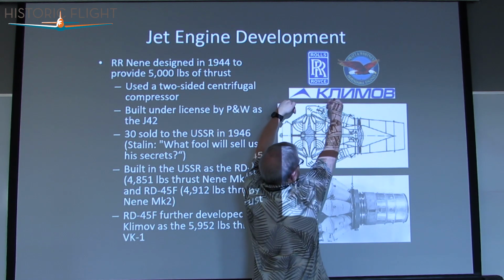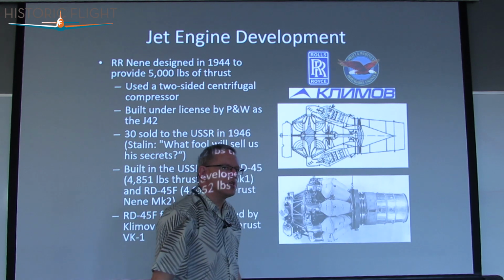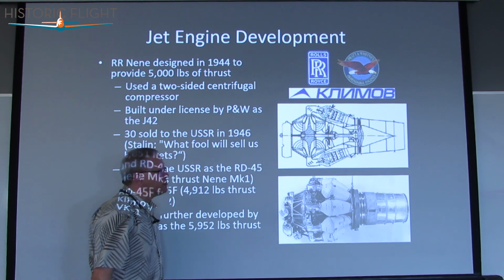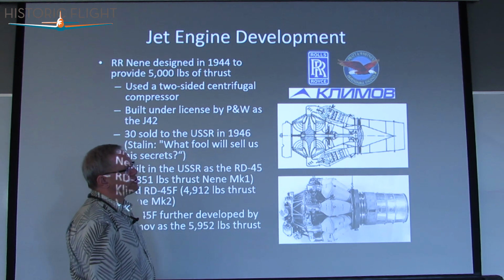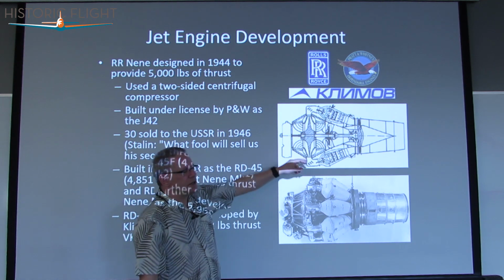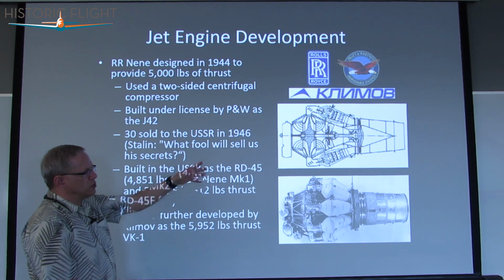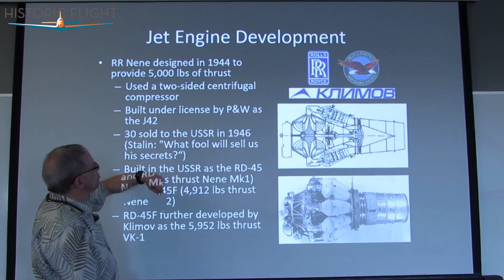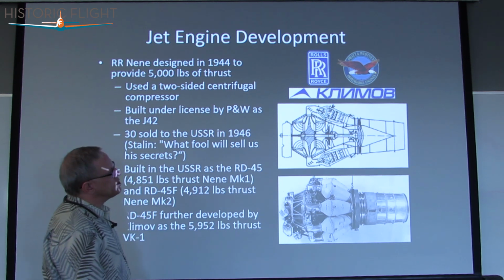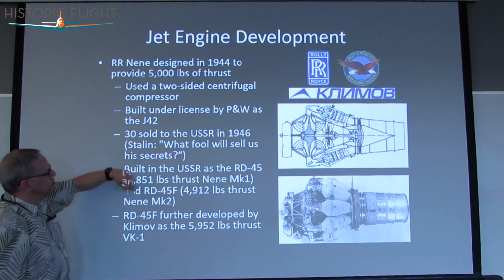So the air on a Nene is coming in here and here and going in. Because of that configuration, the air doesn't come in straight, it comes into a plenum, and you get some losses in the plenum. So it isn't necessarily the most efficient setup, but that's what worked for them at the time. And of course, this was the configuration that Whittle had started with in the UK, so it's well understood. And of course, Whittle's designs had been taken over by Rolls-Royce. It was built under license by Pratt & Whitney in the United States as the J-42, and that'll enter into our story.